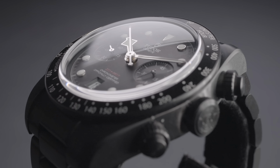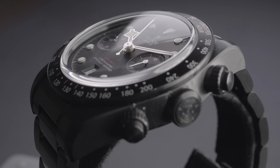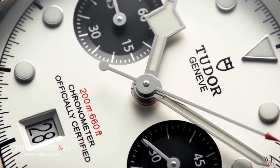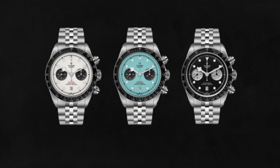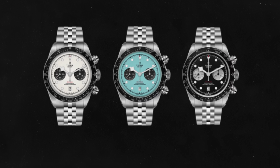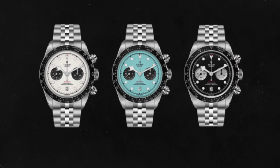Tudor have done a fantastic job with these chronos. They're so compelling, very well finished, with a combination of brushed and polished surfaces. They have recently added the 5-link bracelet option, so you aren't limited to just the oyster style bracelet, and I think these really suit the 5-link style.